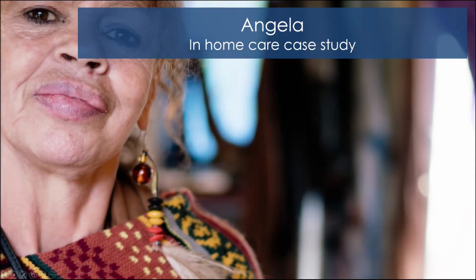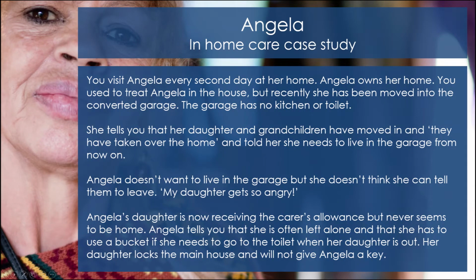So once again, I will read out the information about her case, and then I'll pass over to my team to talk about the risk factors and any actions that they would recommend. So you visit Angela every second day at her home as an in-home care worker.